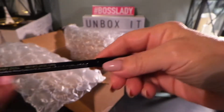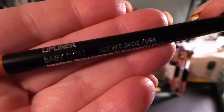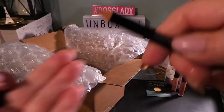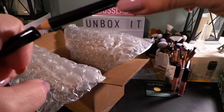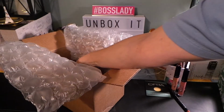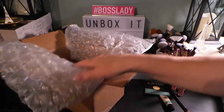And we have a lip liner in Baby Doll. I don't know if that's going to come up or not, but you can see the color. Pencil. So that's good, and that looks like it pretty much will go with these 2. And if you wanted a darker lip, I don't know if that's back in style. I know that was a big thing back in the 80s. We got another eye primer, an eye gel primer, which is good.